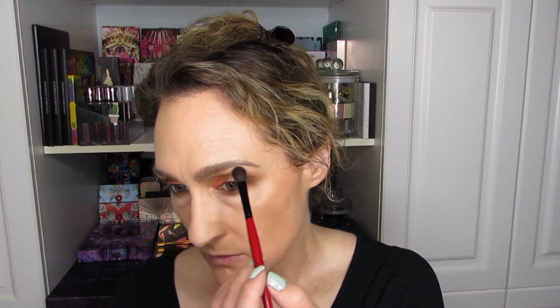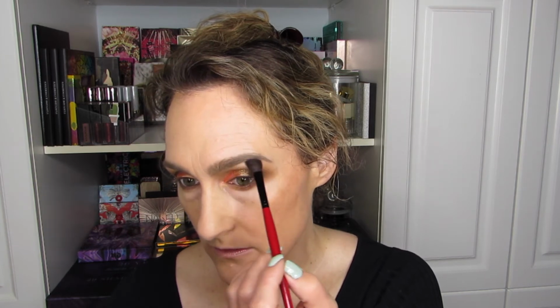Let me find a fluffy brush. I think this one will do. And it's white. If I mess up, it's not hard to change it. Just a little bit on the brush, tapping it off. And let's just go and brush it lightly.